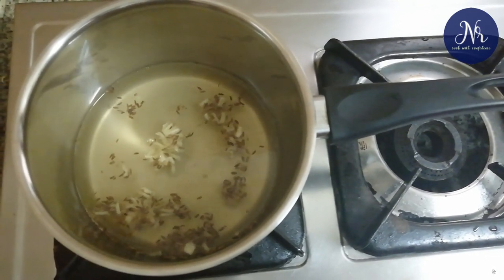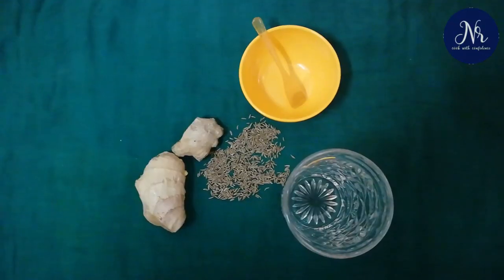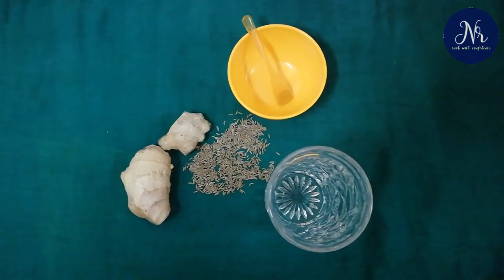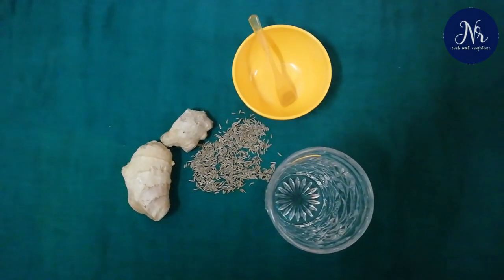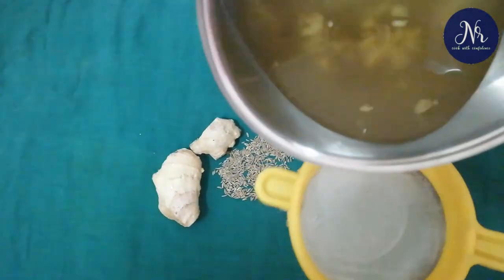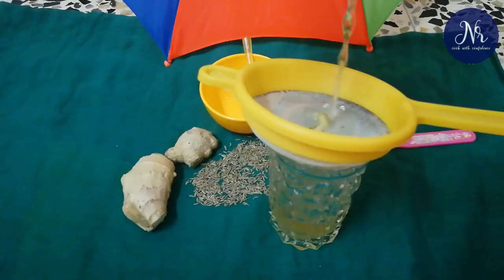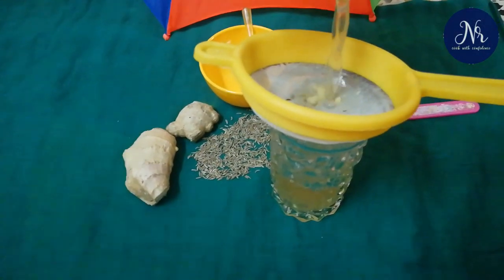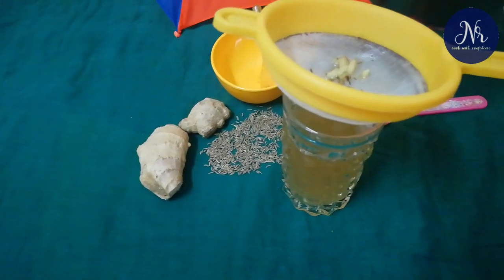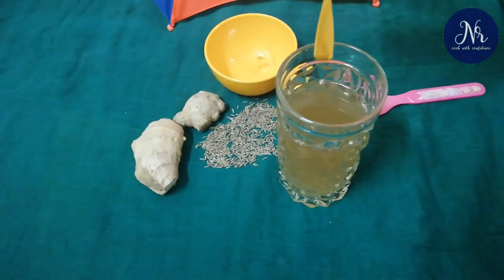Now put off the gas and leave it for 2 to 4 minutes. Now you can drink boiling hot as you drink your tea, or give it to your kids warm. Now we will strain this healthy drink into a glass and add a pinch of turmeric and mix it up.